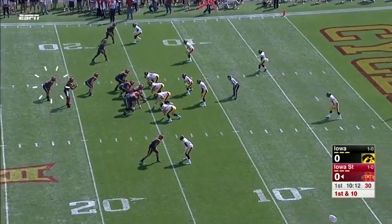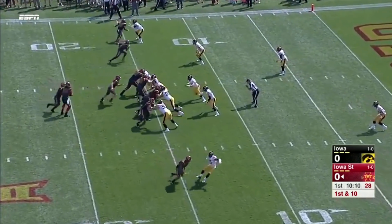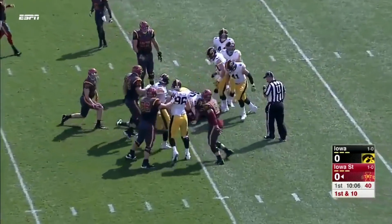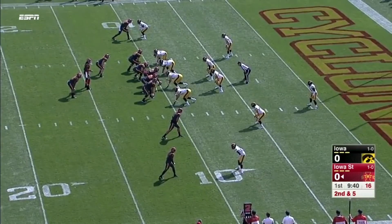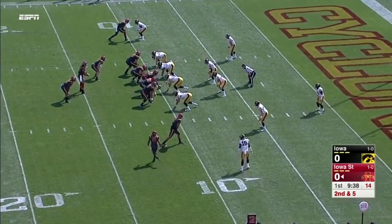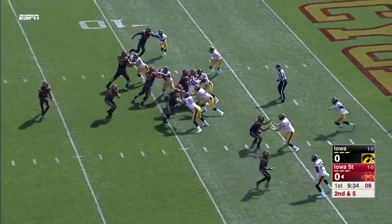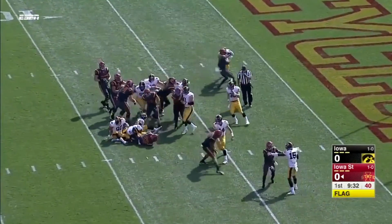The Hawkeyes. First down run, Montgomery picking his way down to the... Right now, Jacob Park is seeing it well and throwing it really well. Some movement on the defensive line for Iowa. And there's a flag.